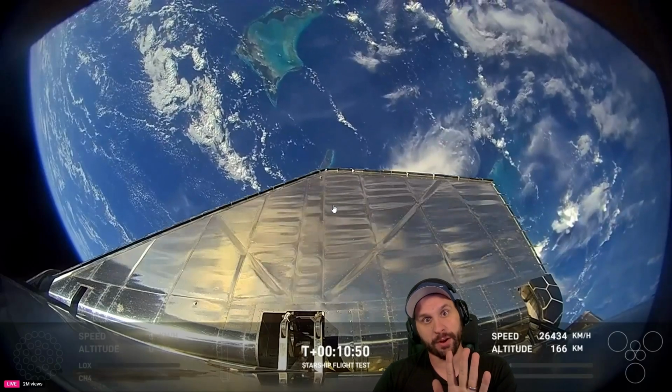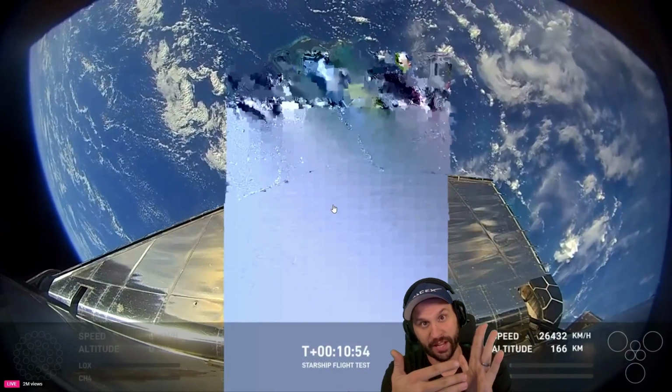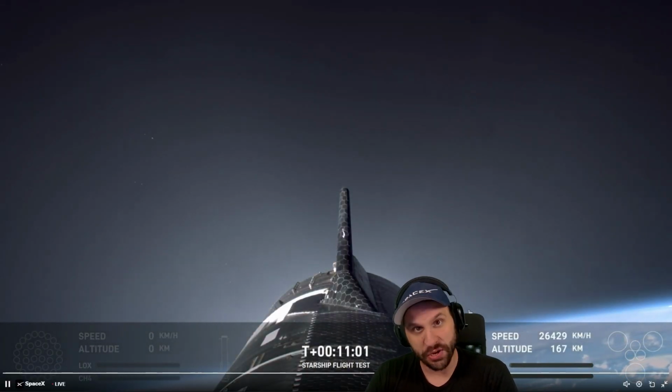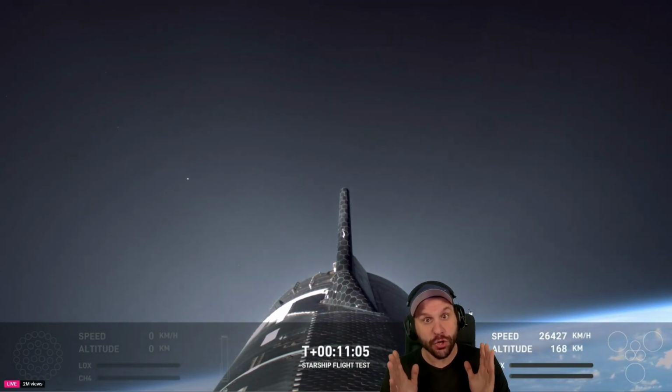Their umbilical carrier plate, basically the gas cap for filling up the booster with liquid methane and liquid oxygen, it looked like it popped. Not ideal, but who cares? Who freaking cares? Did you see that?